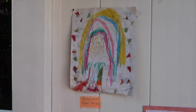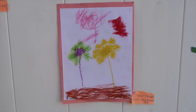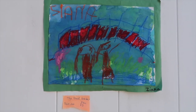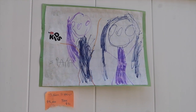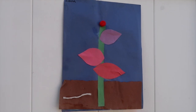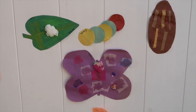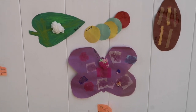This one's called the Rainbow House, selling at $76,000, family discount $2. This is called Flower Petals for $1,000, family discount $1. This one's called the Snack Garden, that is her and Awalika, selling for $60,000, family price is $3. Blonde Sisters, selling for $2,000, family discount $2. The Shy Baby Flower, selling for $150, family discount $1. This is called the Farmhouse, selling for $5,000, $2 at a family discount. And this one is called the Life of the Caterpillar, $200, discount at $3.